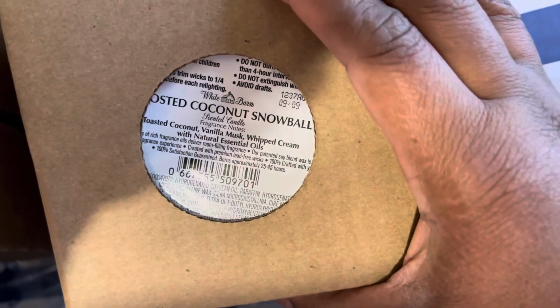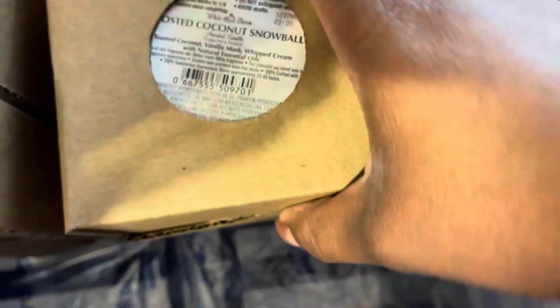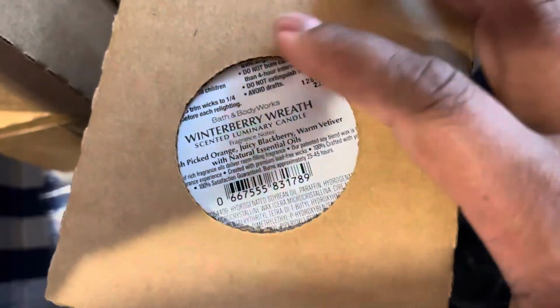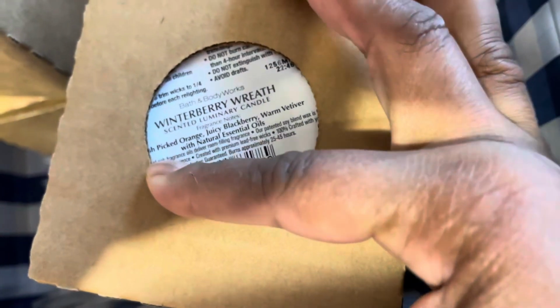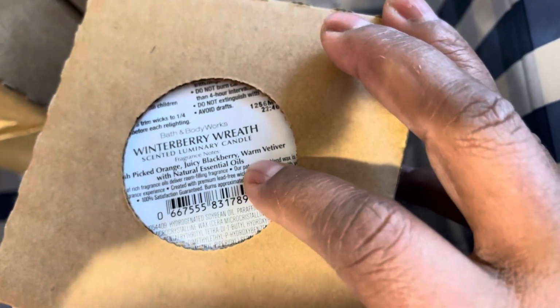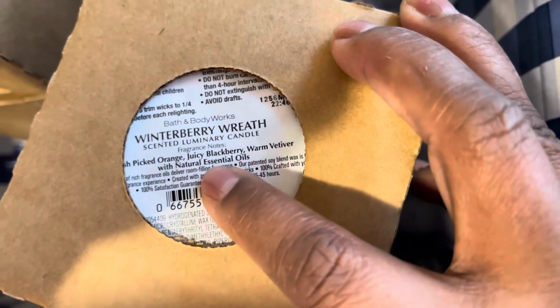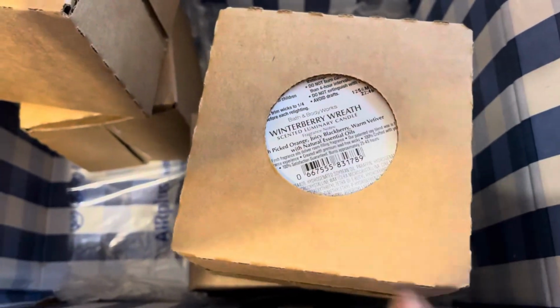And let's see what this one is. This one is toasted coconut snowball. Toasted coconut, vanilla musk, whipped cream with natural essential oils. Oh, nice. That's going to be kind of vanilla-y. And then winter wreath. Picked orange, juicy blackberry, warm velour, vetiver with natural essential oils. Ooh. Oh, it's so hard to decide, but yeah, that's what I got.